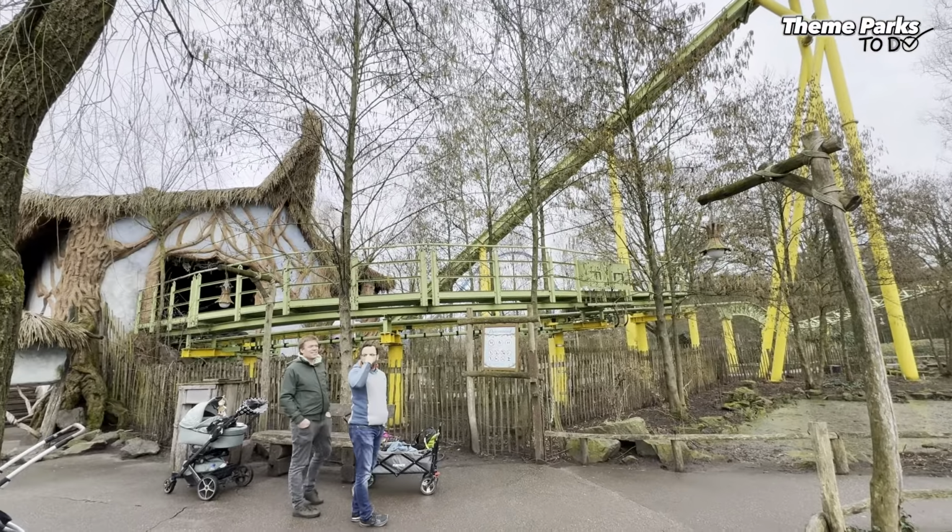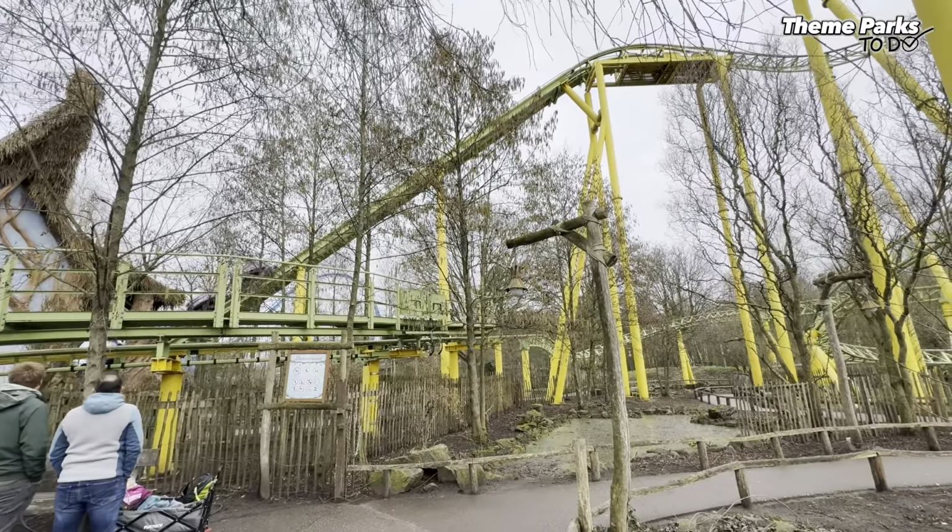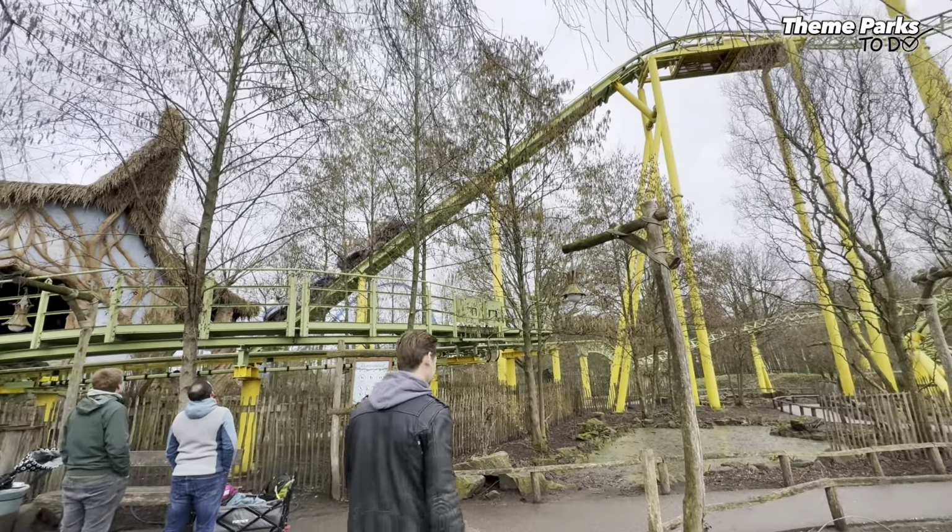Now, according to you, what manufacturer has the best spinning coasters? I would love to know your opinion on that. In the meantime, I'm going to ride this one.